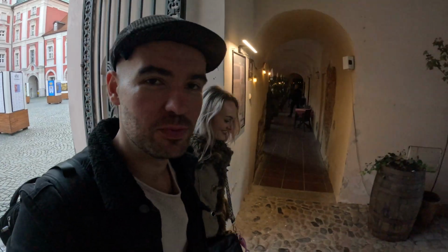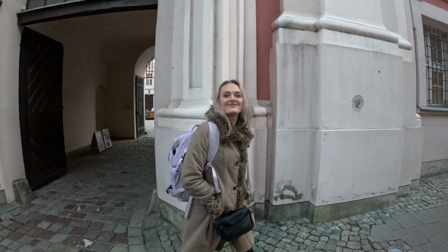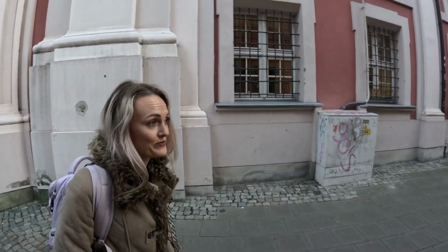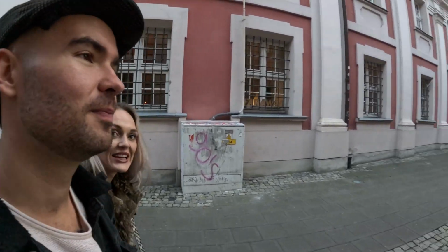If you haven't watched our Wrocław series, go check it out. There are about 500 different gnomes that you can go and hunt in Wrocław, all depicting various stories and history of the city and of famous people. Very cool aspect. But Poznan also has gnomes. Well, one that we saw. They have one gnome.